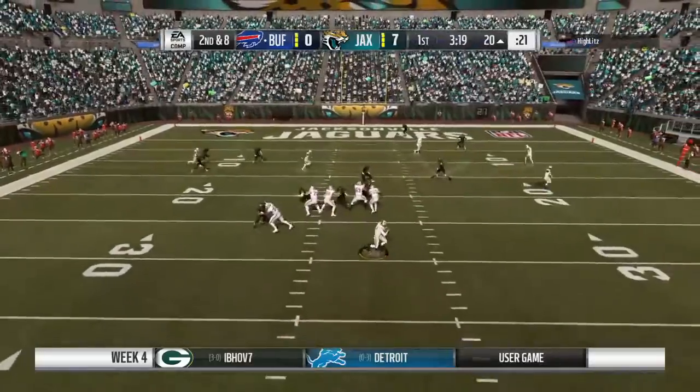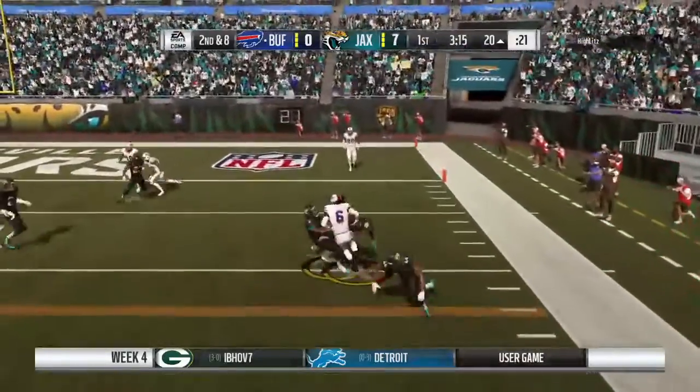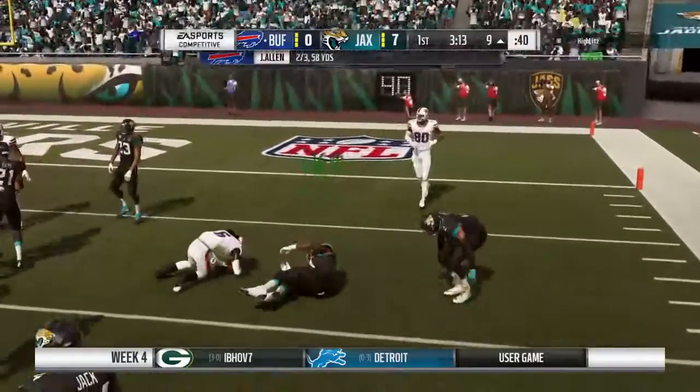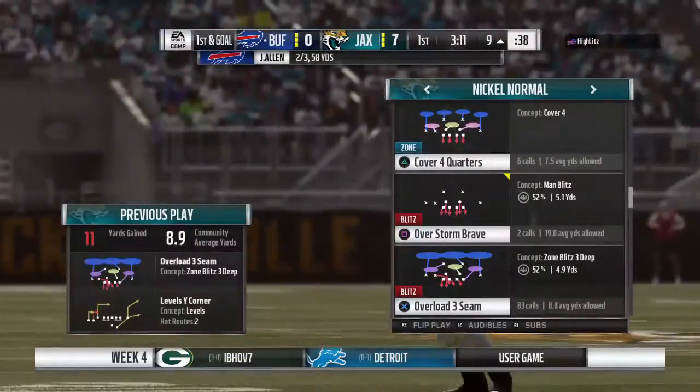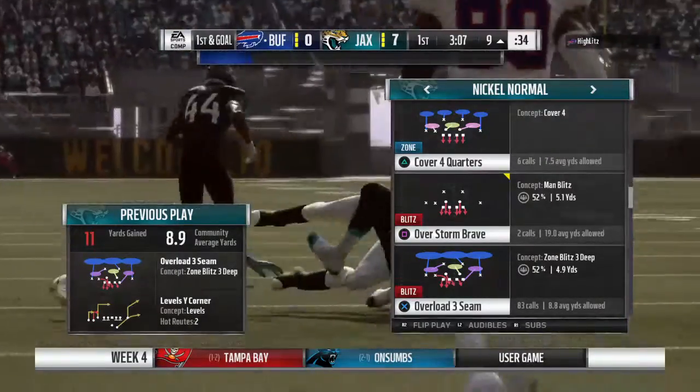Now Allen throwing on 2nd down. Eluding the pressure right. Finding a safety valve here. That's complete. And he gets it inside the 10 to the 9. The Bills passing game getting them down the field. They've got another 1st down.